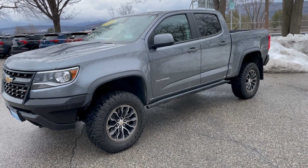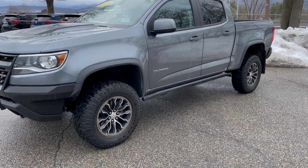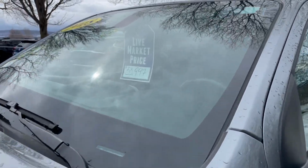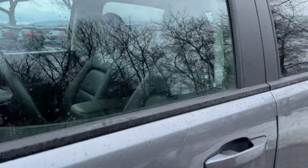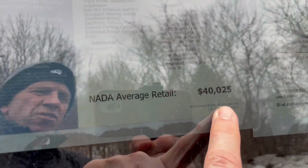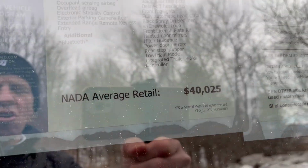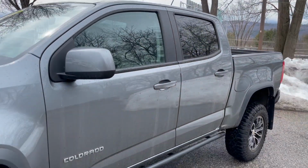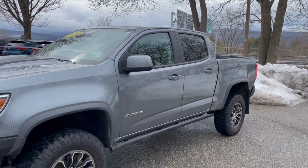This is finished off in satin steel metallic, just reduced to $33,997. And when you compare that against the NADA average retail of $40,025, it gives you almost $7,000 in instant equity versus the NADA average retail.